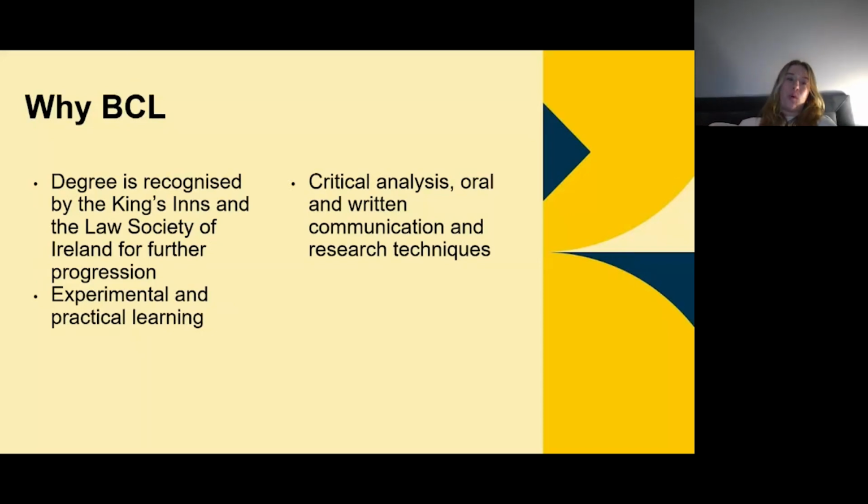The degree is also recognised by the King's Inns and the Law Society of Ireland for further progression. So in case you don't know, if you wish to qualify as a solicitor in Ireland, after you pass a law degree, you are eligible to sit your FE1s. So your FE1s are the entrance examinations to the Law Society of Ireland, where you then continue your training on the route to becoming a solicitor. The BCL programme is designed in a way that when you graduate from this programme, you can progress straight into the Law Society. You don't have to take any extra exams, you just take the FE1s as they stand.